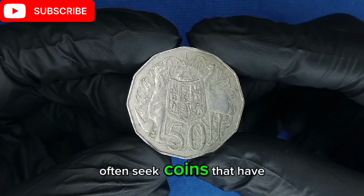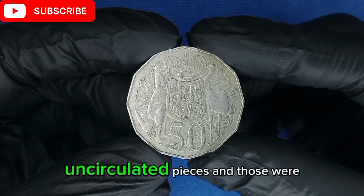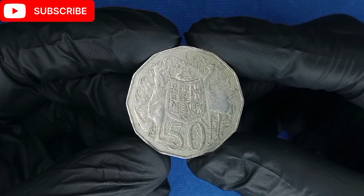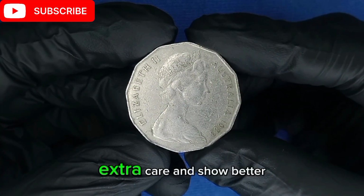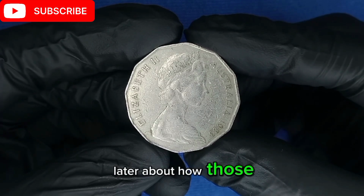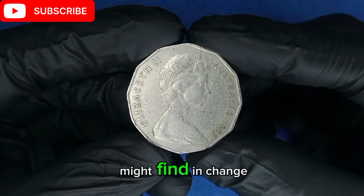Collectors often seek coins that have never been used in everyday transactions, so-called uncirculated pieces, and those were usually saved straight from mint rolls. Additionally, some coins might come from mint sets, meaning they were struck with extra care and show better detail and luster. We'll talk later about how those special examples can fetch more than the common ones you might find in change.